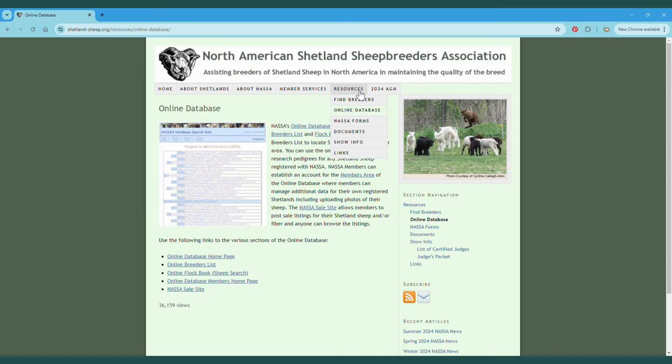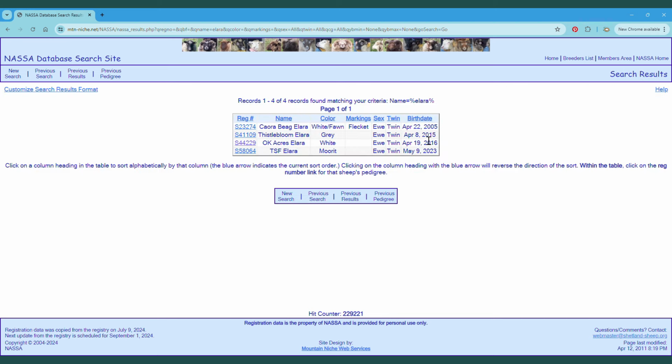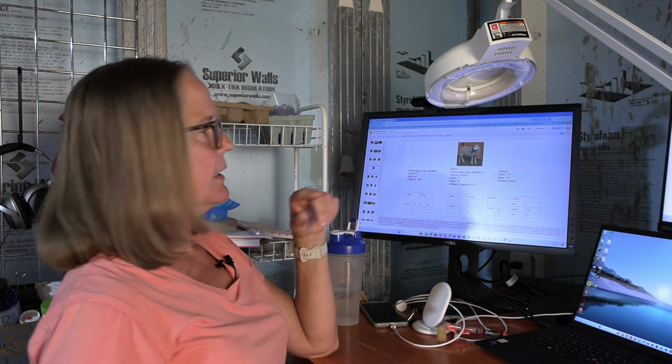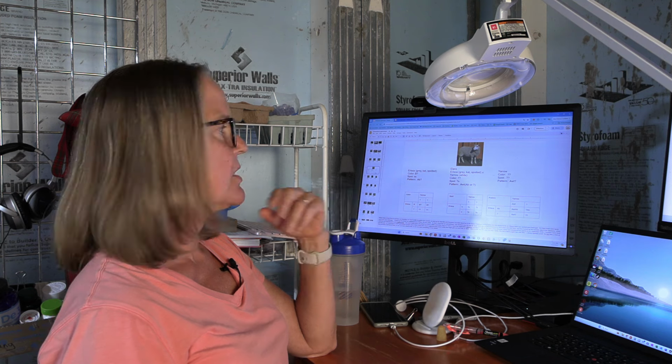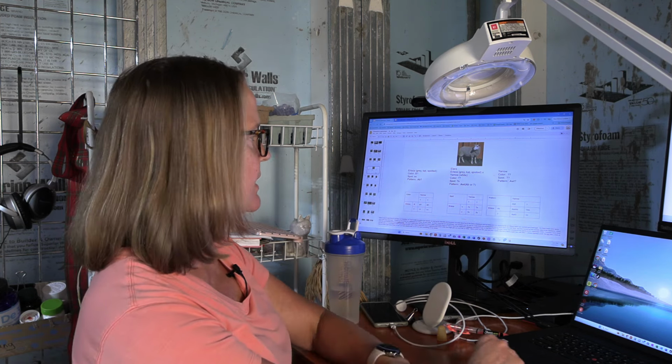I got that from the NASA database because I didn't remember very much about her. So in the NASA database search site, I was able to find Ilara just by typing in her name, and there's the info on the sire, the ram, and there's the information on her dam, the ewe. So I did end up researching Ilara a little bit more, just because I'd like to get some information on these lambs.